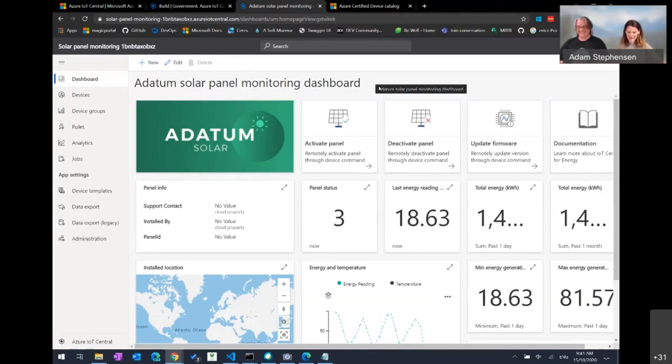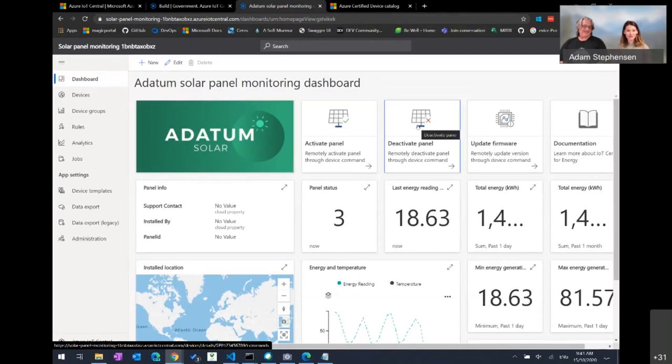Awesome. So I'm currently in my solar panel monitoring dashboard. As you can see, I got it out of the box. I didn't have to build or provision anything. I have a few commands that I can trigger from the board.